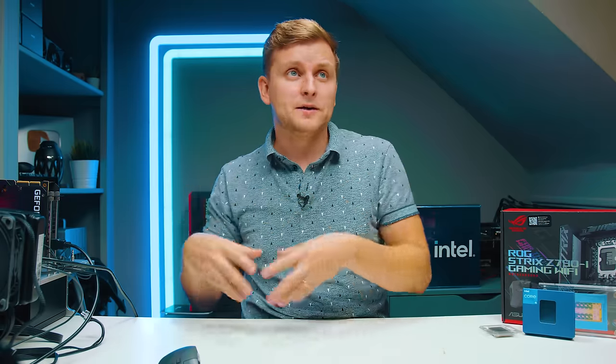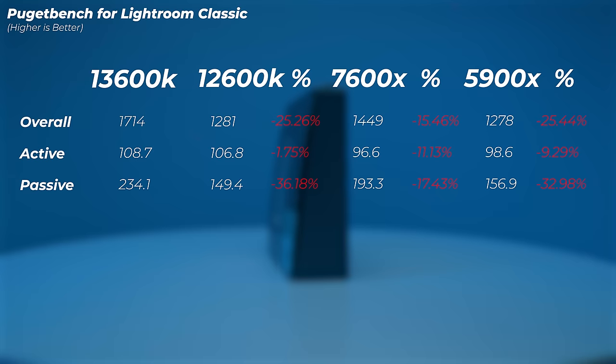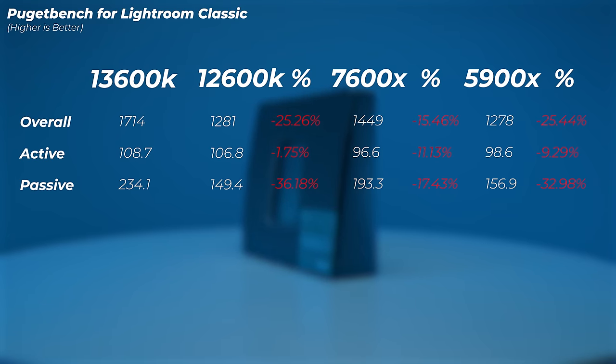But the passive score means when you're putting photos together, like merging photos, exporting photos, or putting them into a panorama or doing something like that. That's when it can use a lot of multi-core aspects of the processor and uses a lot of the cores. So the better passive score usually means you've got more cores, but the cores also need to be fast, basically. So here we can see that the 12600K is 36% slower in the passive score, which is just ridiculous, and really shows in the export of the photos.